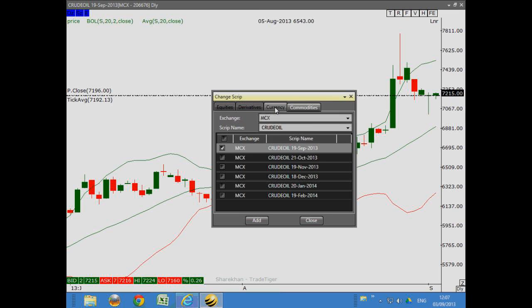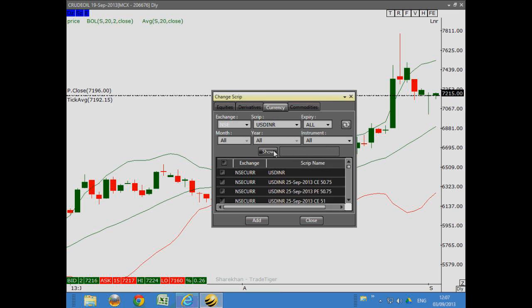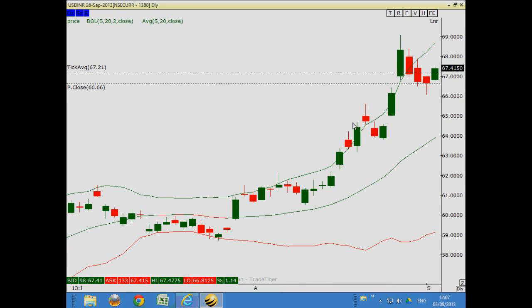Let's go to USD INR, a forex pair. Let's go to the futures. USD INR, you see, is again becoming strong. The dollar is becoming strong and rupee is becoming weak. The RBI intervened, they took some measures, and it went down for some time.